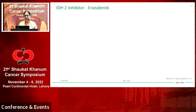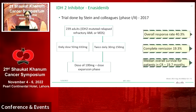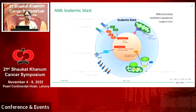The second drug is enasidenib. This was a phase 2 trial done in 2017. 239 adults were included. They wanted to expand the dose here, but that wasn't possible. So finally, a dose of 100 milligrams was chosen to take forward in the trial. The overall response was 40%, not bad for AML in more than 75 years. The CR was about 20%, and the median overall survival is again 20 months. 30,000 for a 30-day cycle. So again, cost becomes an issue, and of course, availability as far as Pakistan is concerned becomes an issue.